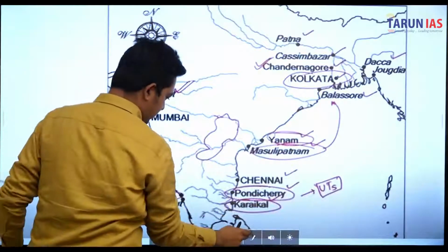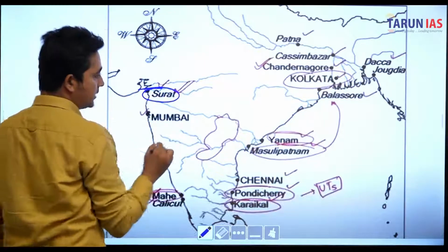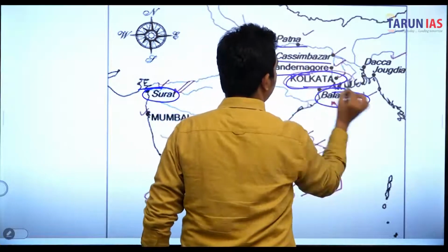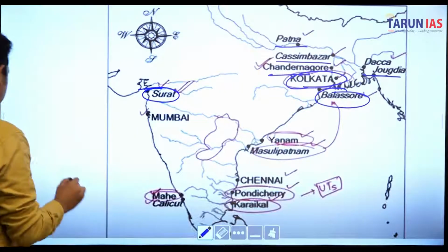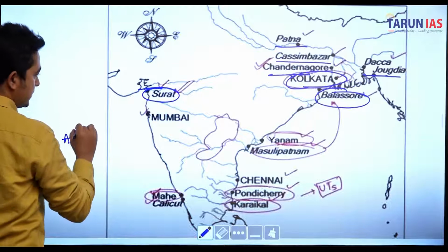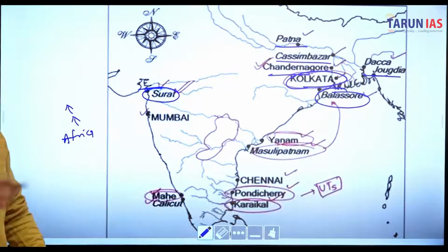So as we can see here, first comes the western coast, here is Surat, and then here is Balasore, and then Kolkata, Chandernagore, Kasim Bazar, Patna, and Dhaka. So this was a place because of the route here from Africa, the western coast route had to be originated, and through this sea route the British and the French as well were going to start.